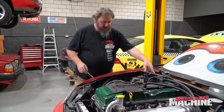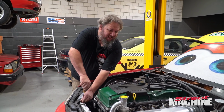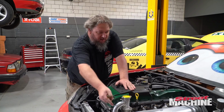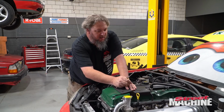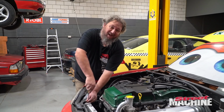Now I've got to ditch this, so I'll just undo some hoses and get rid of it. We're just going to put an overflow line on there. I might even replace that with a 90 to go across there. But yeah, we're getting there. It's the little thing.